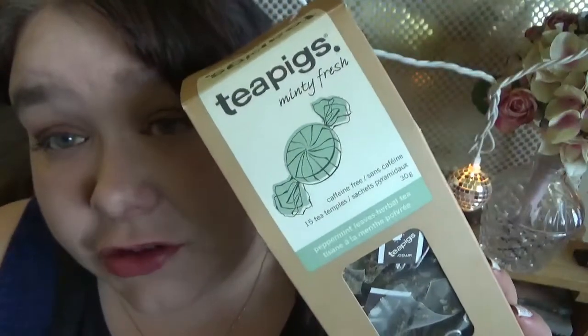Another tea I like to ice a lot in the summer is anything minty. My current favorite mint tea is by Teapigs. That's such a cute name. It's their Minty Fresh, and it's caffeine free, which is nice because a lot of times people don't realize that unless it's a caffeine-free herbal tea, there's a ton of caffeine in tea. So if you're drinking tea to not get all that caffeine, make sure you're drinking caffeine-free herbal tea. This is a caffeine-free tea, and it tastes so good. It's just peppermint leaves. So simple, so perfect. I love it.